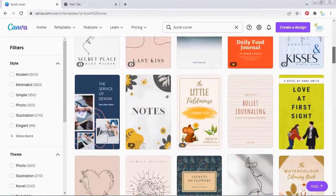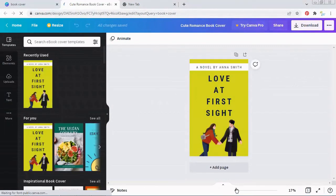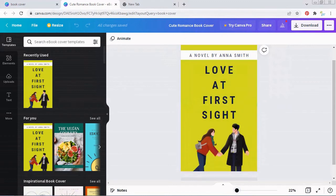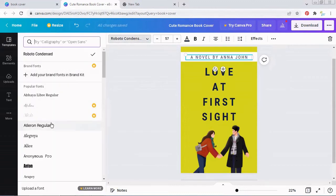Now, for instance, let's click on this one here, Love at First Sight, and then it opens a totally different window, and you can actually edit this book cover. Let's just make it a little bit bigger. Ooh, what is all of this? Right, good. So what you do is you can just click here, you can change the name. You can go up here, you can change the font, you can change the size of the font, right? You can change the name.